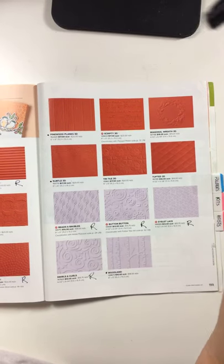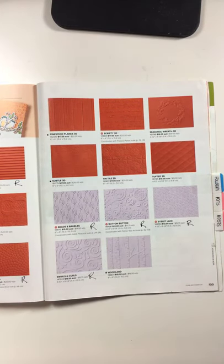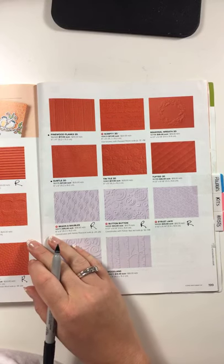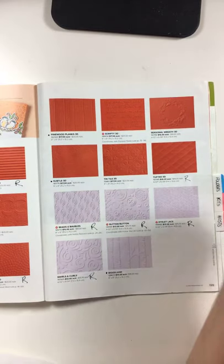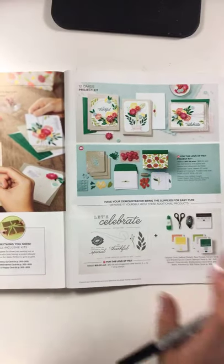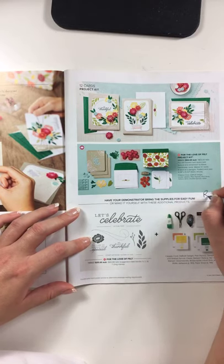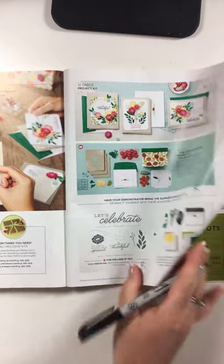Where are the comments? Hope I'm not missing any comments. Tufted 3D. Where's that? There it is. And Seasonal Wreath 3D. The kit and the stamp set are both retiring. We're getting to the end.